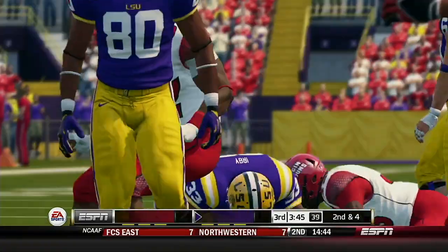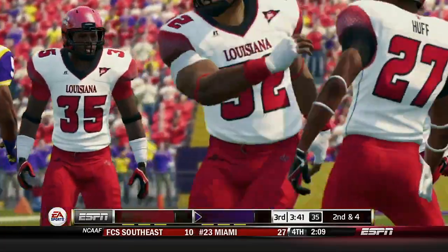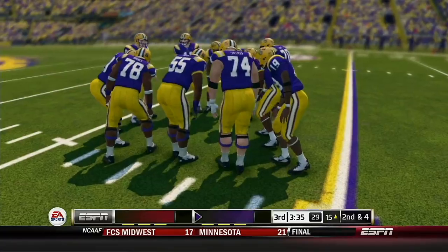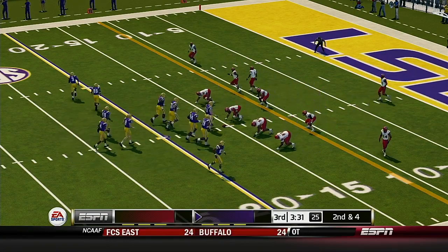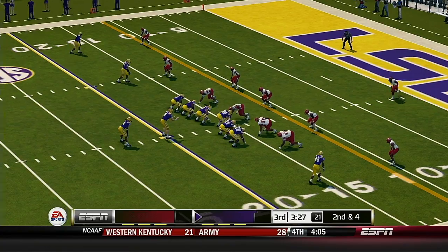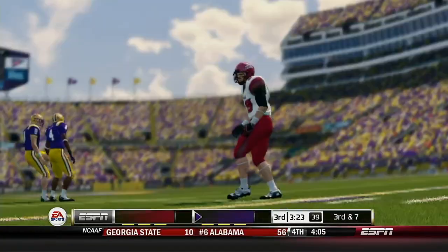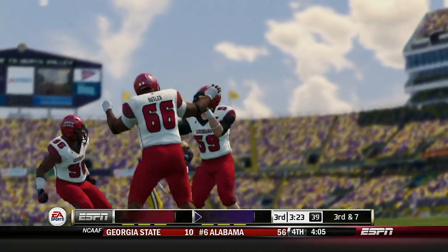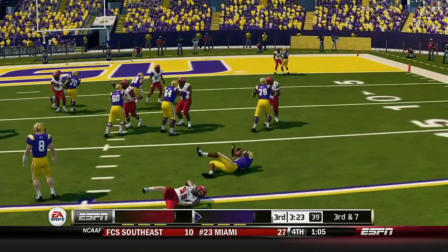Pick up. Second and four. They're about 4 yards away here on second down. They try to run up the middle, but are met in the backfield. That is a loss of 3 yards. Third down.